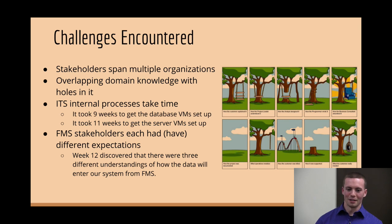And then, as I mentioned, FMS stakeholders each have, and hopefully will be had, different expectations. So this is when we discovered it in week 12, and we have a meeting this Thursday to actually solidify that one concrete understanding.